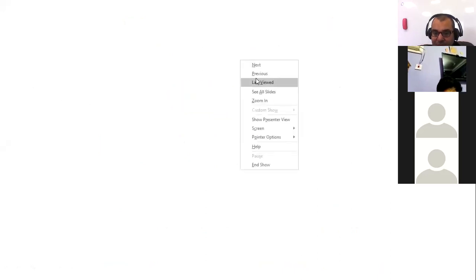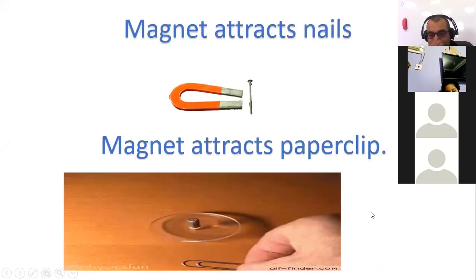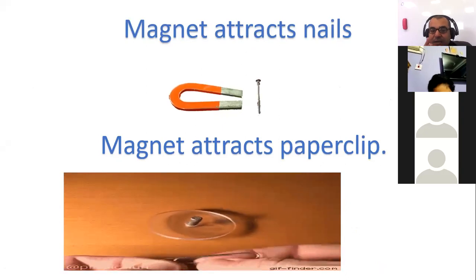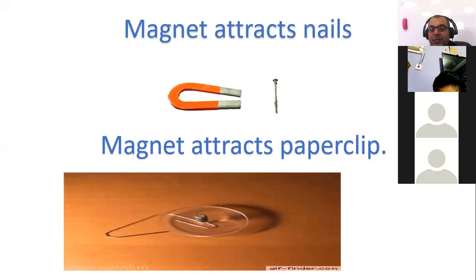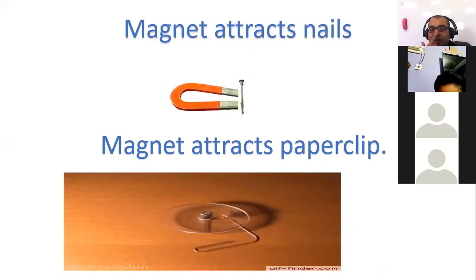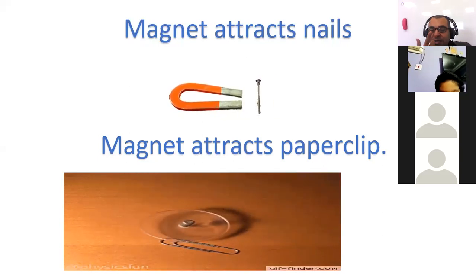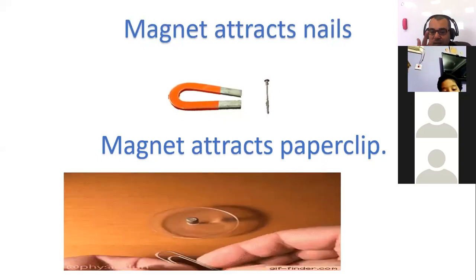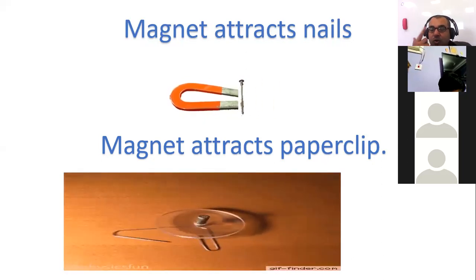I have something funny here I want to show you. I like it and I want you to look at it. This spin is from magnet. Look what is going to happen when the man holds the paper clip. Is it attracting the paper clip? Yes. Do you know what a paper clip is? Do you know where we use it?